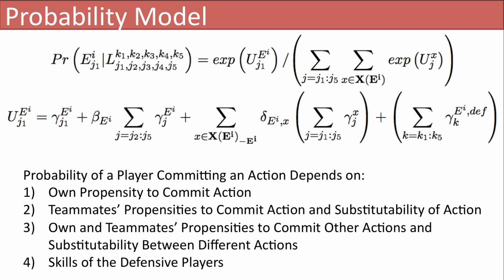So let's say the probability that Kobe Bryant takes a 25-foot shot. That's going to depend on 4 different things. It's going to first depend on that player's own propensity to take that action. Second, it's going to depend on his teammates' propensity to commit that action, so Jordan Clarkson's propensity to take a 25-foot shot, and then the substitutability of that action. So how much does the likelihood that Clarkson's going to take a 25-foot shot affect Kobe's probability of doing so on a possession?